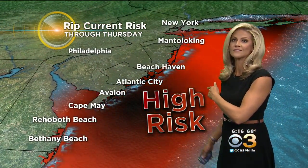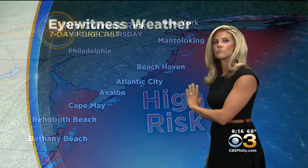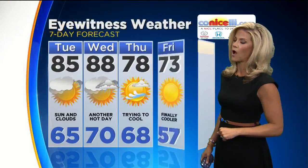Again, this front is also going to help steer Maria out to sea, but regardless, we are still going to have to deal with a high risk of not just rip currents, but some stronger surf, potential for minor coastal erosion and flooding, and that'll last us for the next couple of days until that storm's far enough out to sea that it poses no more problem.